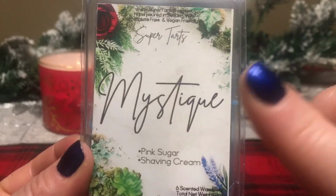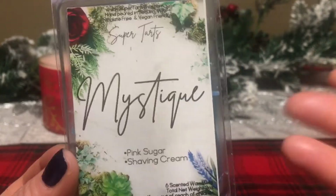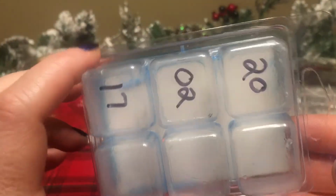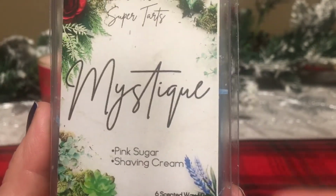Also from Super Tarts, this is Mystique and Pink Sugar and Shaving Cream. Again, when you see shaving cream, you know that I melt this in my bathrooms. So 1 cube again in each of our bathrooms at a time. And it's just gorgeous. When you walk into a room, it brings a smile, like it uplifts your mood.